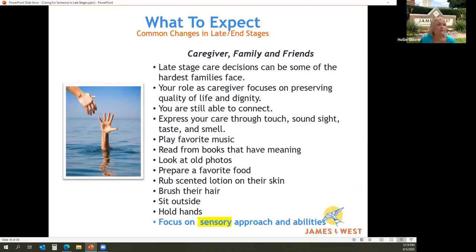So for caregivers, families, and friends, some of the things that we can expect and some of the things that we can focus on. Our goal is going to switch over to preserving quality of life and dignity at this stage. You are still able to connect with your loved one, but the way you connect is through touch, sound, sight, taste, smell. If you're always the person who shows up with the ice cream and a smile, you're the person I want to see. Continue to use music.